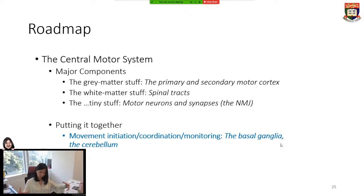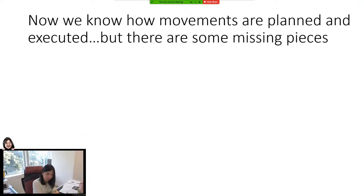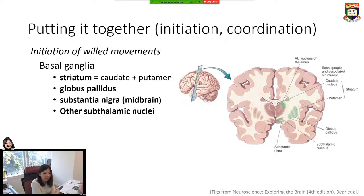All right, and so we've got some other problems under different contexts here, and I'm going to introduce these structures: the basal ganglia and the cerebellum. So here's the premise. We now know how movements are planned and executed: cortex, spinal cord. But there are some missing pieces. I feel like I'm overwhelming you a little with these anatomical labels, but don't be too worried, because I'm going to go over the general gist of why we care about the basal ganglia. The basal ganglia is not quite cortex, but it's a set of subcortical nuclei.